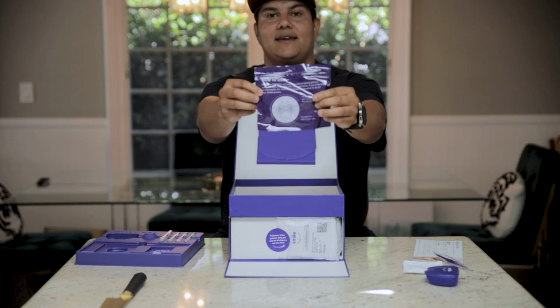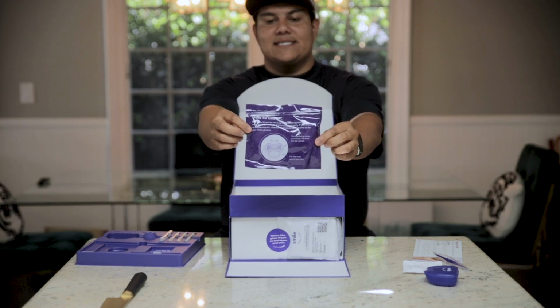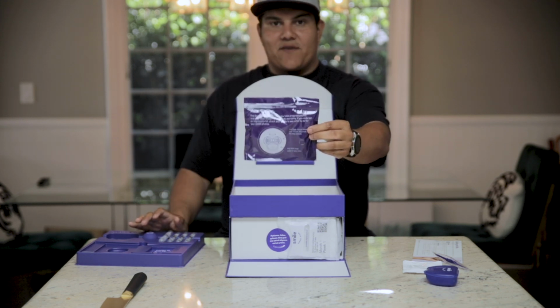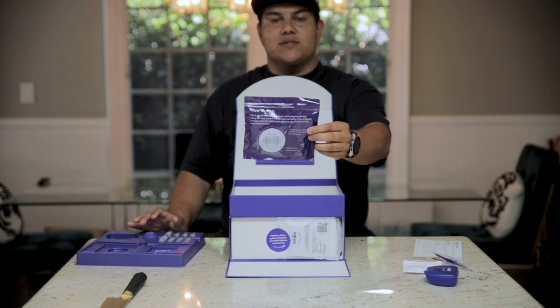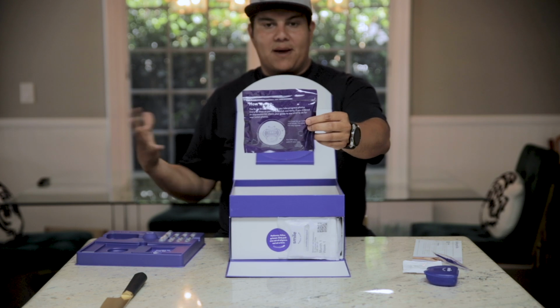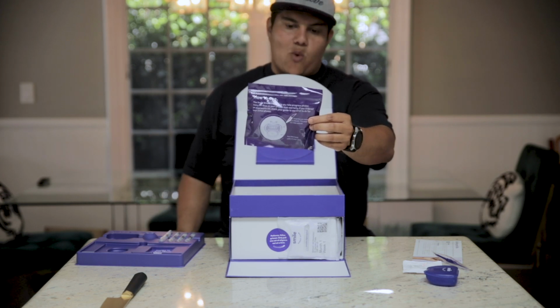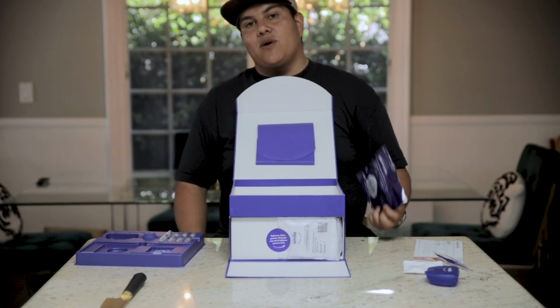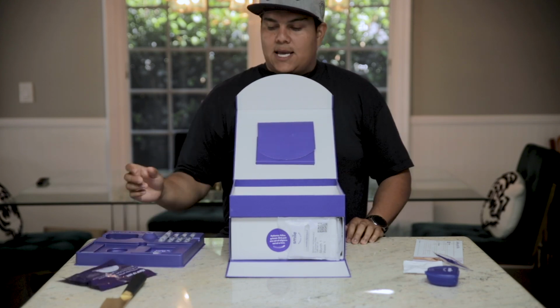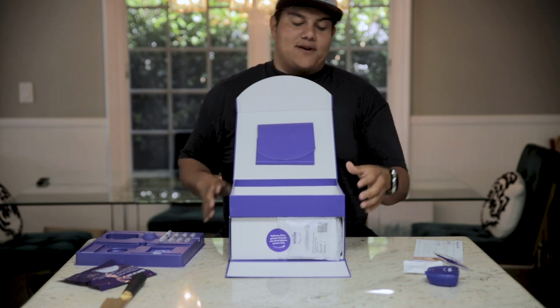If you guys see right here, that's the thing you put in your mouth and it makes you stretch out your teeth. And I guess they're providing it so that you can take photos of your mouth whenever you want, either daily, weekly, monthly, however you want, because they want the photos. I'm telling you, they really want the results, and they really believe in themselves. So I'm excited. I want to start already.